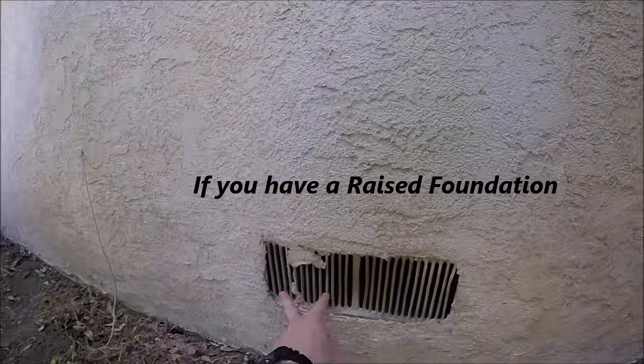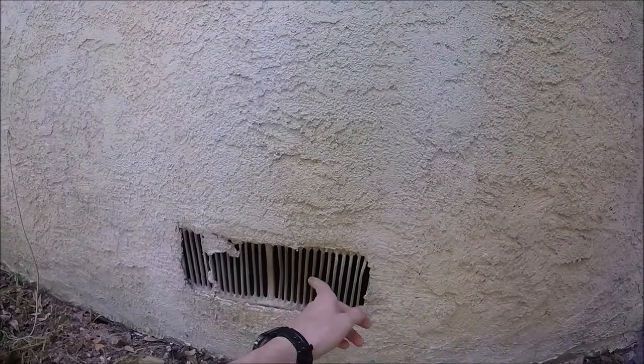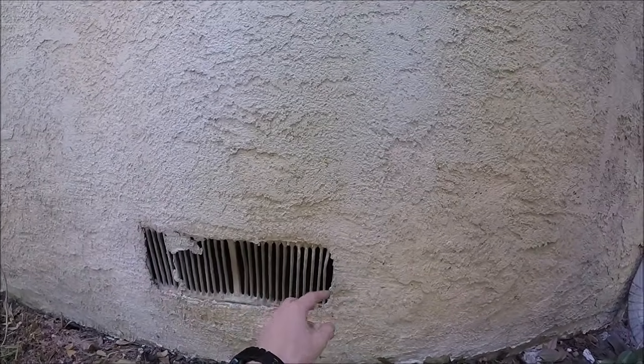You're also going to want to check your vents. We'll come back to this one. I'm going to put some screen over this, but any of your vents to your foundation, if they have any gaps or holes in them, the mice and rats can get in through there.